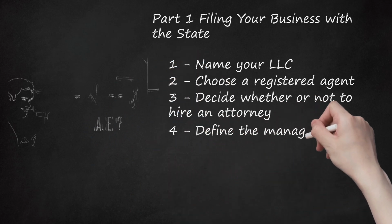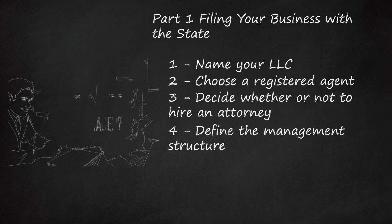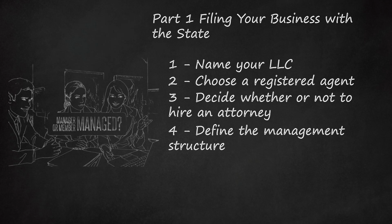4. Define the management structure. You'll need to decide whether your LLC would be best managed by its members, or by appointed managers who may or may not be members in the LLC. Most smaller businesses tend to be member-managed, and single-owner LLCs are almost always member-managed as well. Larger LLCs may opt for appointed managers, whose function is purely administrative.